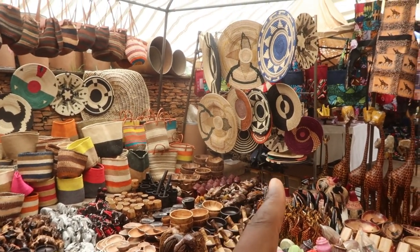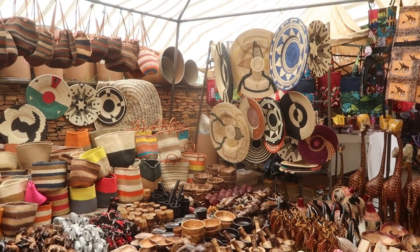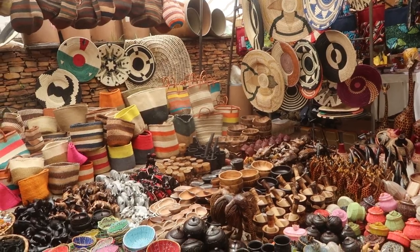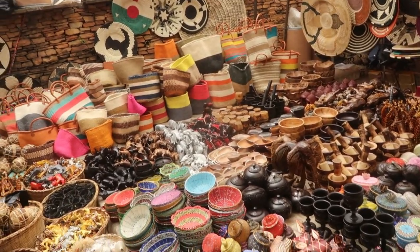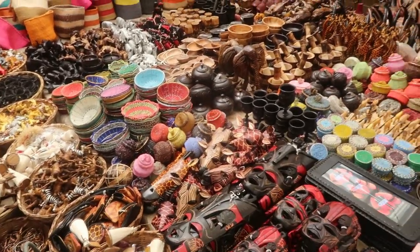How about that purple one? Yeah, but that's just one. No, you can match them. I don't think they have any that. Do you have any that's like a set? Like a set of three small ones. Can you show her?